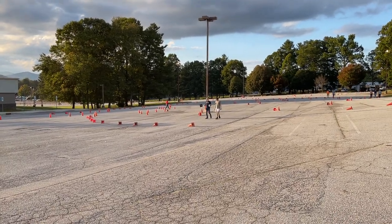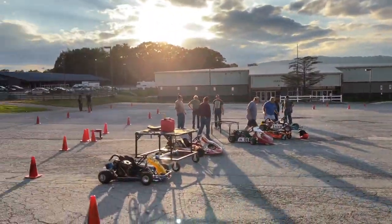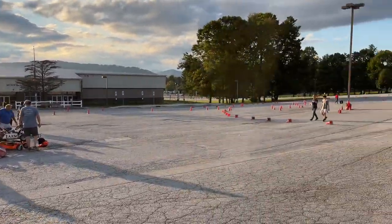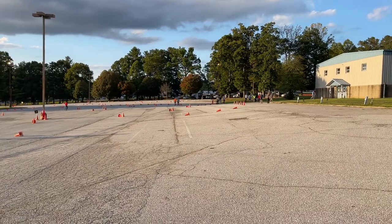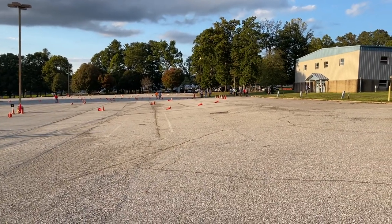It's now 6:15 and working through timing issues, that kind of stuff. Everybody out here, of course, walks the track, to make sure they remember it the way it was the last time they drove it.